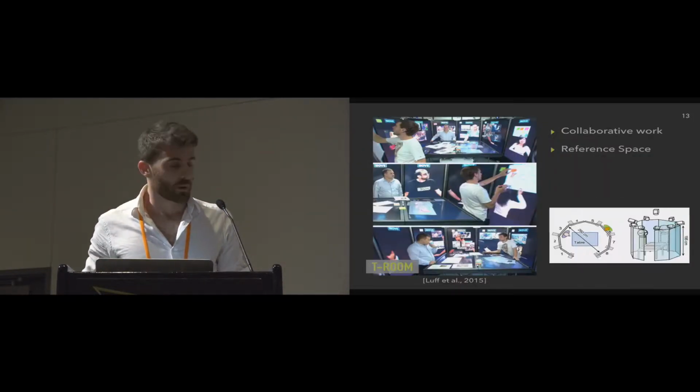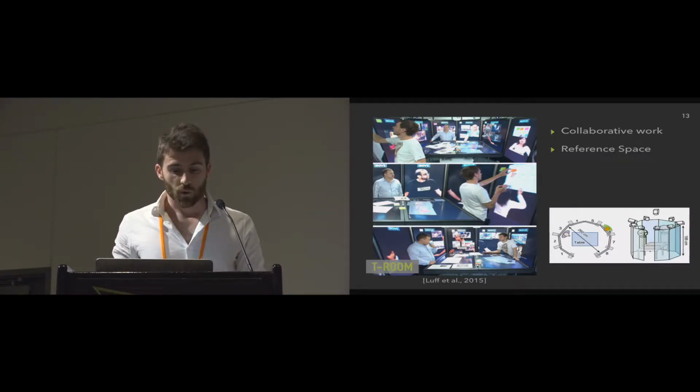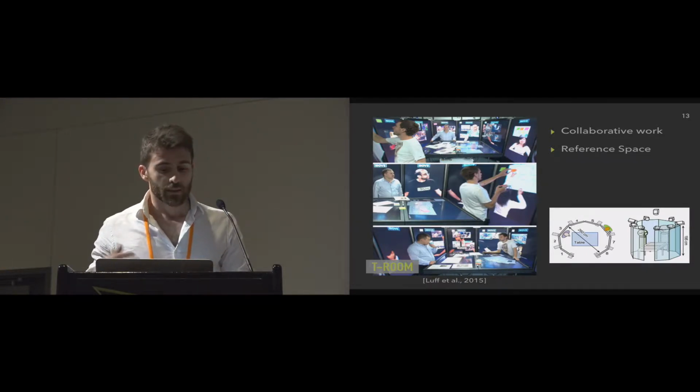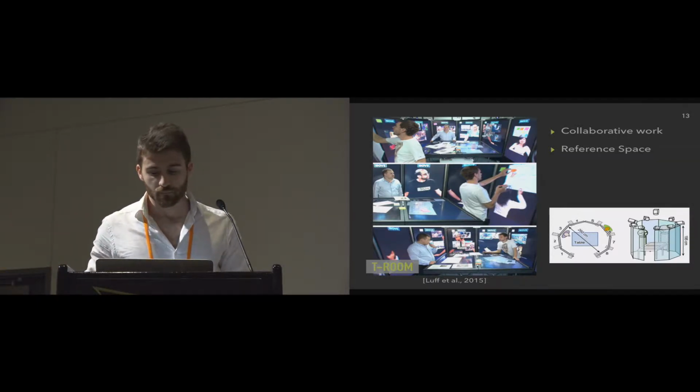A particularly good work in the past is the TeamWorkStation that integrates these two spaces very well, because here people can collaborate on objects, but at the same time they can understand the instructions, point, nod at each other, and see where remote people are looking.